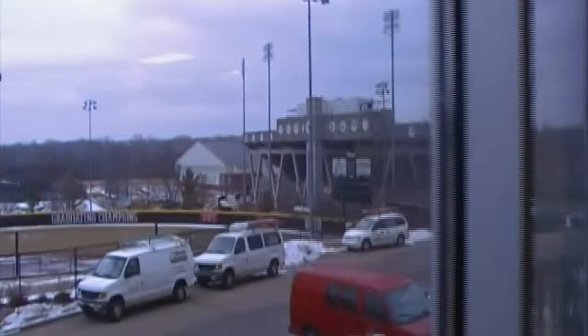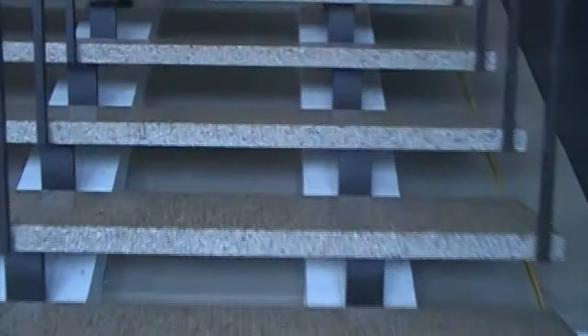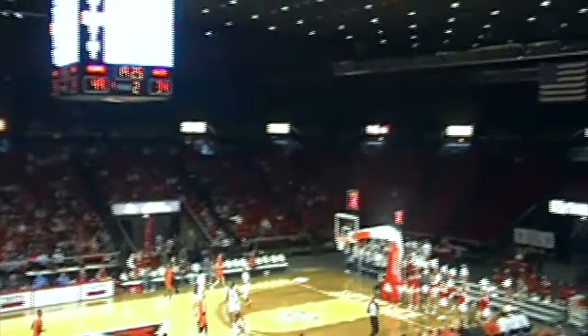The football stadium. So check out my review from my visit from a few months ago. I'm sure you'll like it. In between, I don't see that too often.